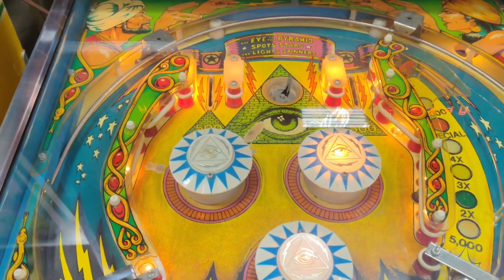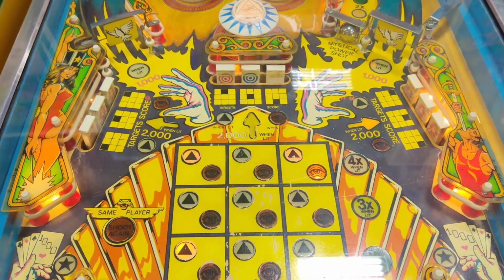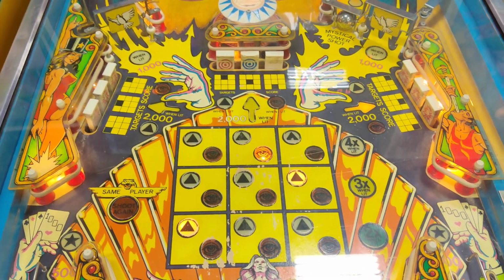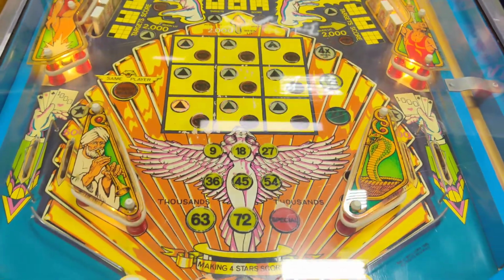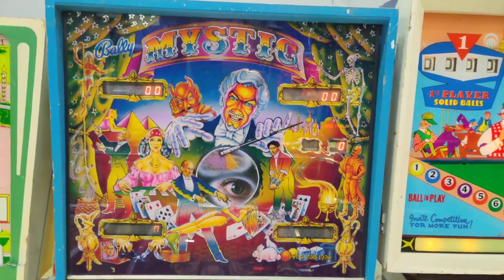Great gameplay on the game. You basically are trying to complete your 3, the tic-tac-toe board in the diamond or the eye with the 3 target banks. And that's how you succeed in the game. Fun playing game, Bally Mystic.